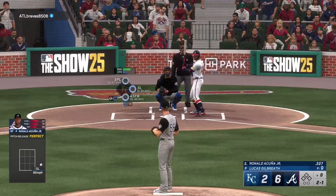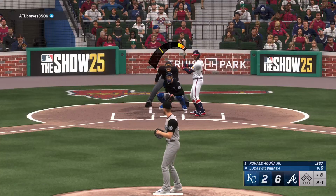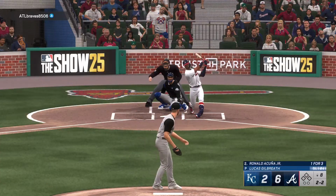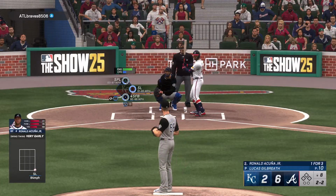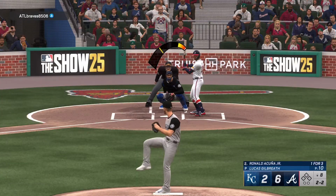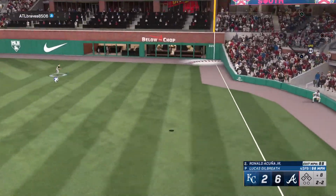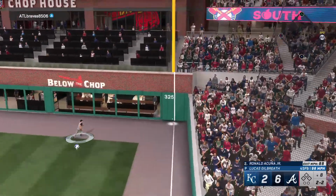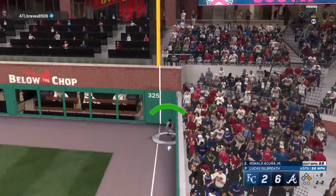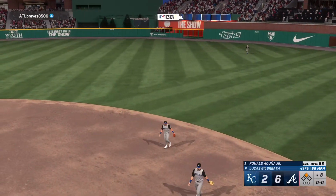Next pitch inside, and it's 2-1. And it's strike 2. 2-2 the count. Swing and a high fly ball, well struck. Way back there. And it stays fair. Makes the turn and heads for second. In safely. It's a double and his second hit.